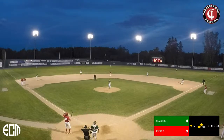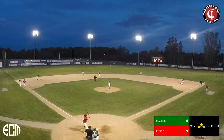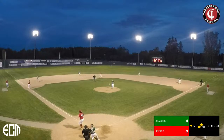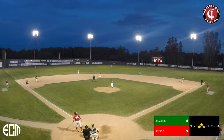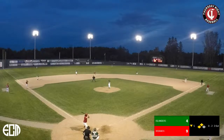So that'll bring up Nick Leggett here. Nick's had a pretty good game, 2 for 3 with a run scored. He will bat here with runners at second and third and 2 out. And there's a mighty hack at that fastball from the lively arm of the Islanders' right-hander, Max Jardine. And that is right there for strike 2. So Jardine up real quick here, 0-2, and a little bit of life from the Islanders' dugout here.